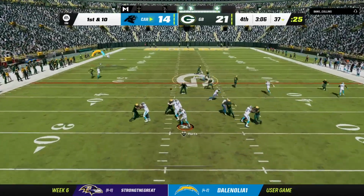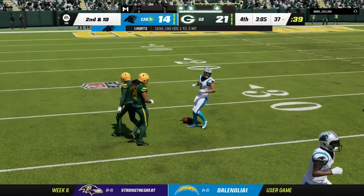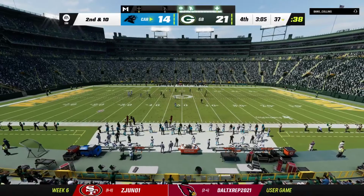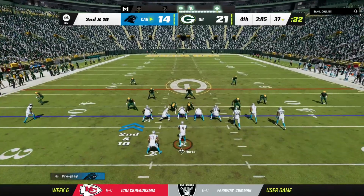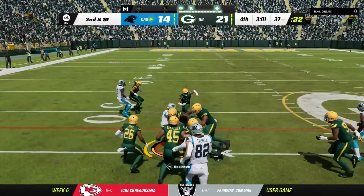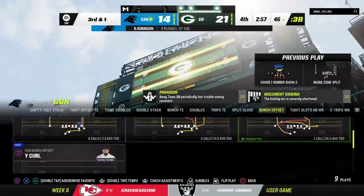Hurts sets up to throw it. It's incomplete. Took a shot, couldn't connect. Some coaches like to take the shorter, more reliable yardage, and some, they like to go for the big shot. No fear in risking a deep ball there, but it wasn't enough to get them to completion. And this will be good for a pickup of 9 to the 46.